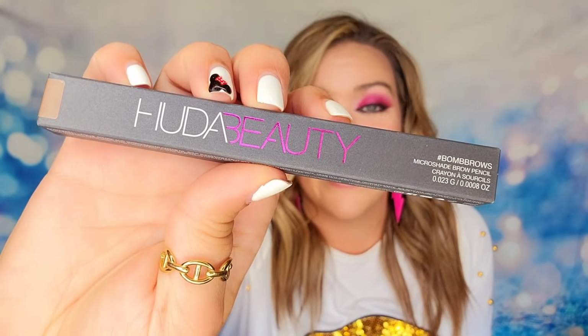Next up, I do have Huda Beauty in here. I love Huda's products. So this is the Micro Shade Brow Pencil. We have it in the shade Light Brown. I like it. Okay, at least I can count on this with the icon box. The brand names are typically on point. So I'm glad that that's the saving grace. You know what I mean? Even for not customizing, I like this. So this is pretty good.